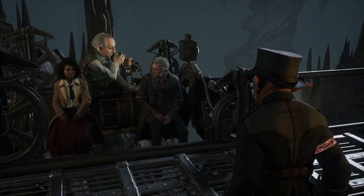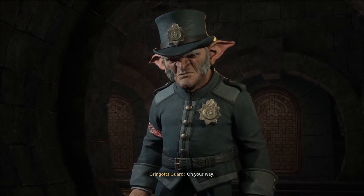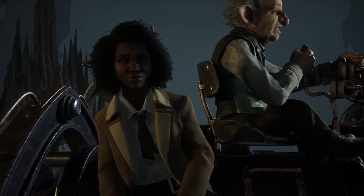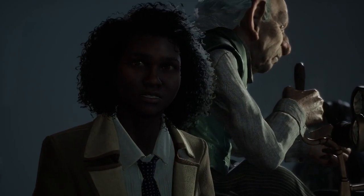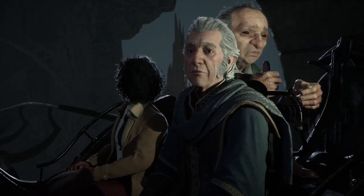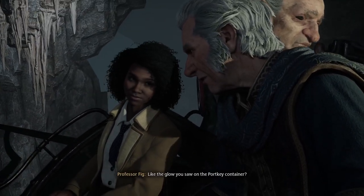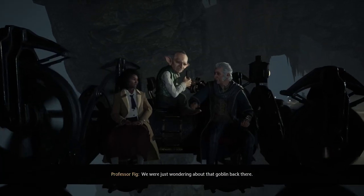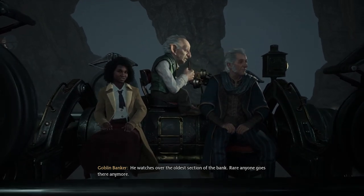Number? Vault 12. Momentous day. On your way. Wondering about that goblin back there. He watches over the oldest section of the bank. Rare anyone goes there anymore.